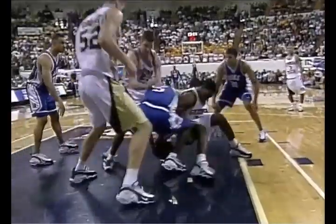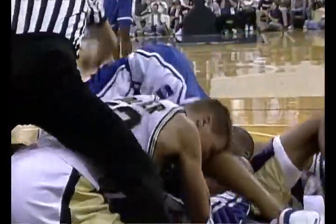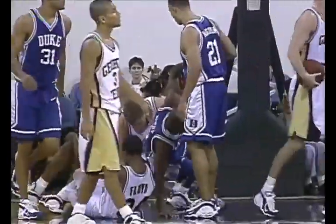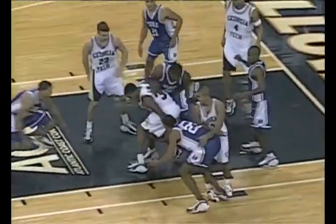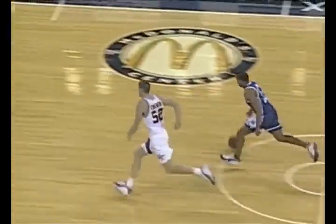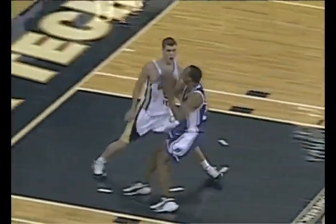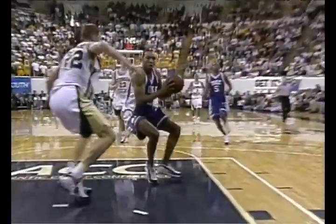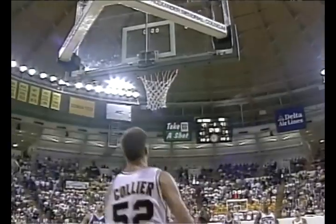Well, the scrap is on. How many players are on the deck? 1, 2, 3, 4, 5. Ball belongs to Tech. And I believe, Bob, they've ruled it belongs to Georgia Tech because they tied up the guy with the ball, so the arrow isn't going to change. Carrawell turns Collier around a couple of times, but Collier finally gets his feet set. That is outstanding transition defense, and then we're going down on the floor after the ball. But Collier does a great job to get back, make the shot tough without fouling.